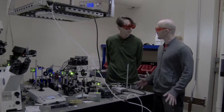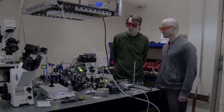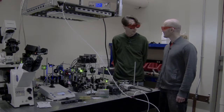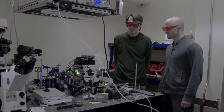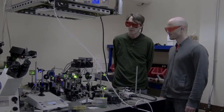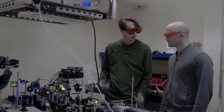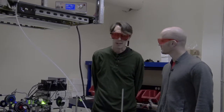So what's the most exciting discovery you've made so far with all this gear? Well, recently we've been able to see how some of these DNA repair proteins are actually changing shape and moving when they find an error in DNA. And so by understanding this sort of mechanical motion of the proteins and how they move, we get an idea of how they go ahead and repair the errors in DNA.